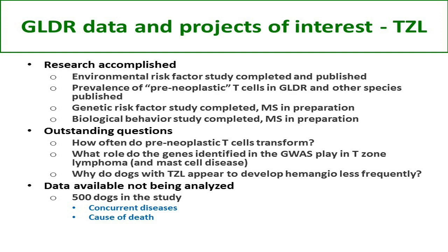So this is my last slide. I wanted to just sort of summarize what we've been able to do with T-zone lymphoma, with a lot of help from Morris, and that is look at both environmental risk factors as well as genetic risk factors. One other finding that came out of this study, which I didn't talk about, but which has recently been published, is we can also identify what we think are pre-neoplastic T-cells in golden retrievers that don't have T-zone lymphoma. They're a very unique phenotype, and so they're easy to pick out in the peripheral blood. So we'd like to understand what the rate of progression from that pre-neoplastic condition to full-on neoplasia is. And so some of our outstanding questions are how often do those transform, specifically understanding the role of the genes we identified. And then we won't talk about hemangiosarcoma.